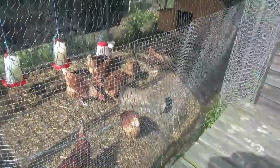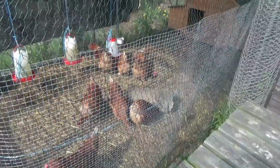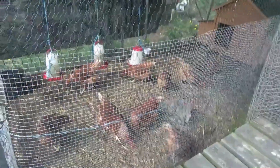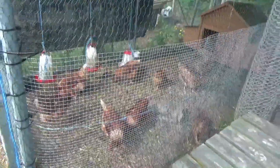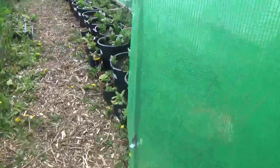Just thought I'd let you see the hens scratching away. I've just thrown them some corn. The sun's just gone in now, it's quite warm. I had to take my jacket off. We had an overnight frost. Hopefully it hasn't affected my potatoes too much. Let's take you around and have a quick peep.